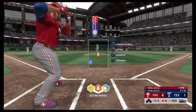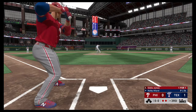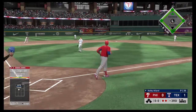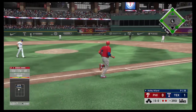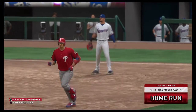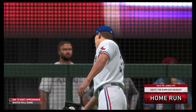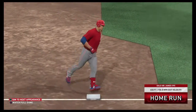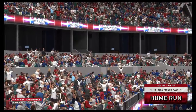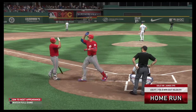Settling in now, Eddie James. He'll try to follow up the double in his last at-bat with another big hit right here. And now this ball is cranked out to straightaway center field, and this one is going to leave the yard. It's a home run. So it's a solo shot to dead center, so he creeps ever closer to triple digits, and it brings the Phillies back even now at 1 apiece.